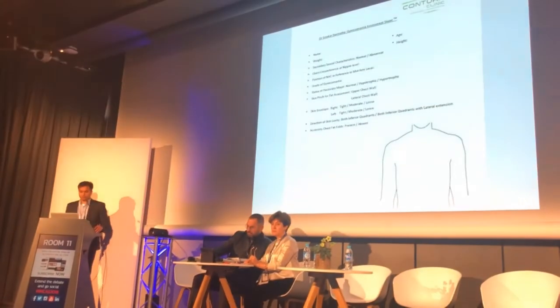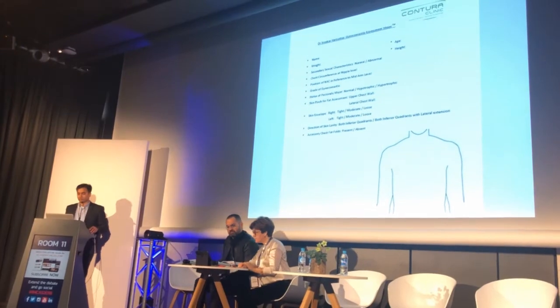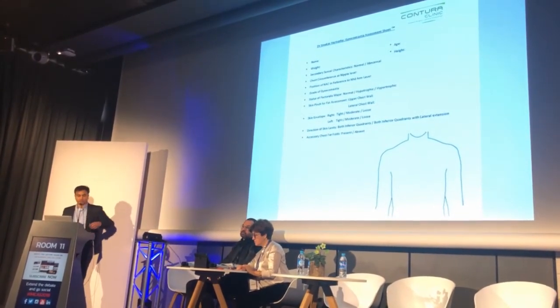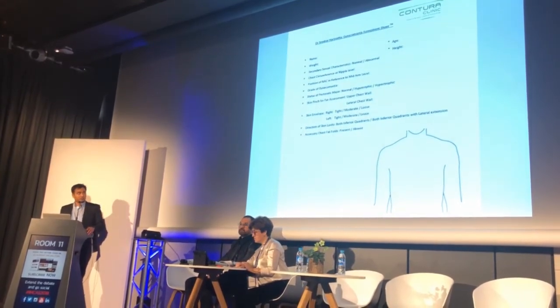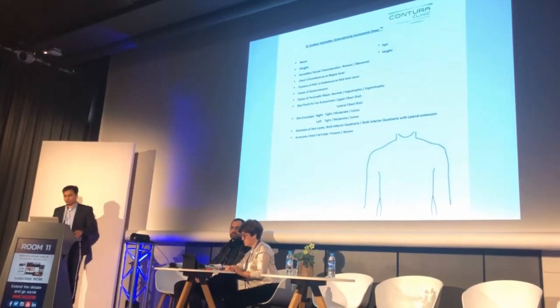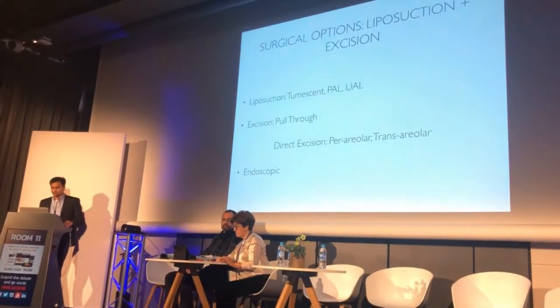So when we see a gynecomastia patient, we use this assessment sheet and try to mark out the asymmetries. We especially concentrate on the excess of skin folds, especially those which extend to the lateral chest wall. We also try to note the changes in the nipple position, along with other factors like the status of the pectoralis major muscle, the skin pinch test, and other things.